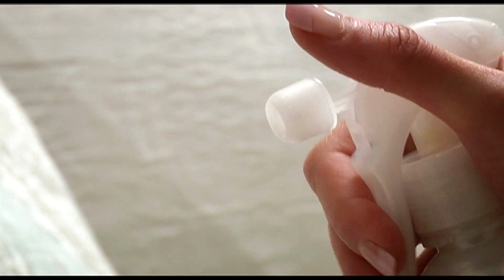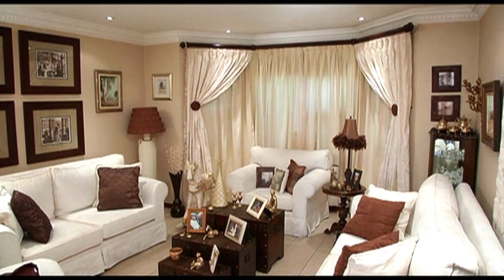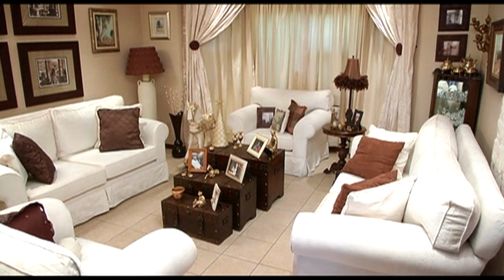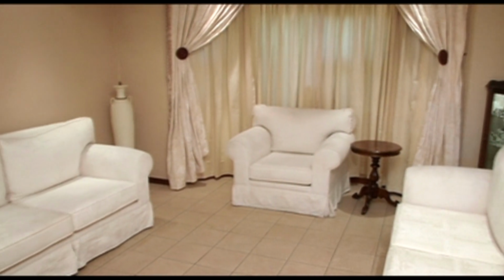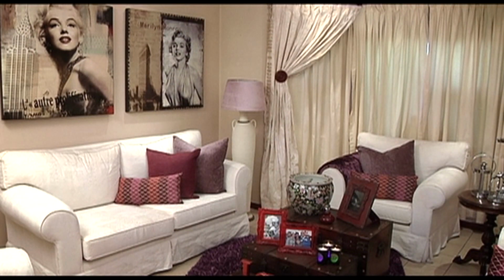The fragrance of a room is just as important as the color of the carpet or the feel of the cushions in how a user experiences a space. To explore this idea, we asked 3 top interior designers to reinvent the same space 6 times, taking their inspiration from a range of contemporary fragrances.